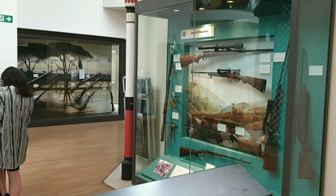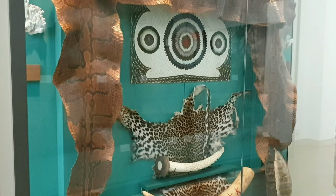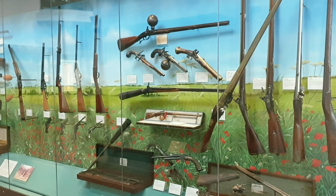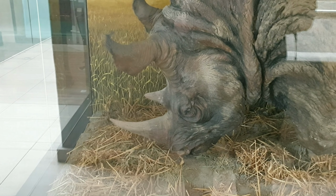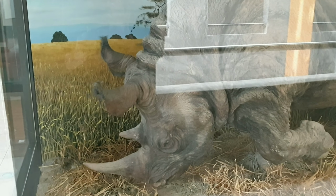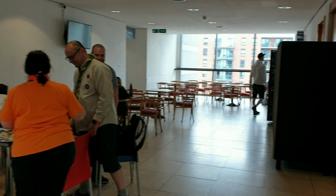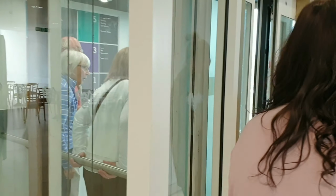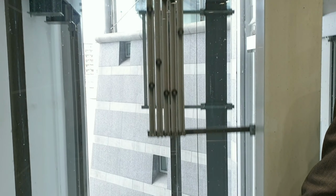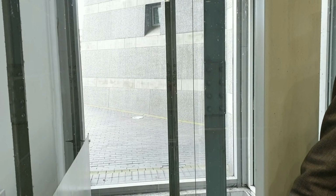Deer hunters, snake skins, a leopard. Look at this rhinoceros. Goodness me, it's huge. Children are on holiday. We're almost lost. We climbed so many steps. Ground floor.